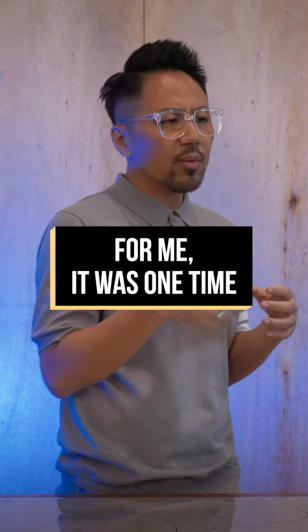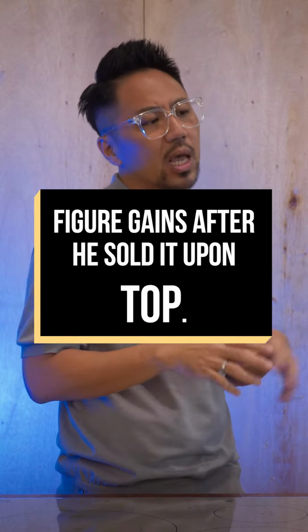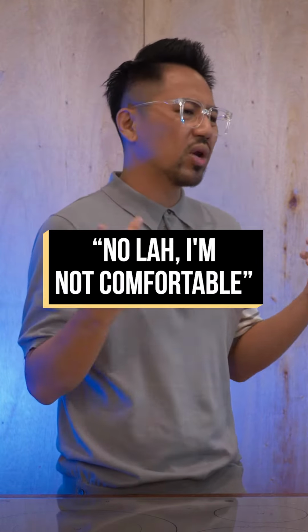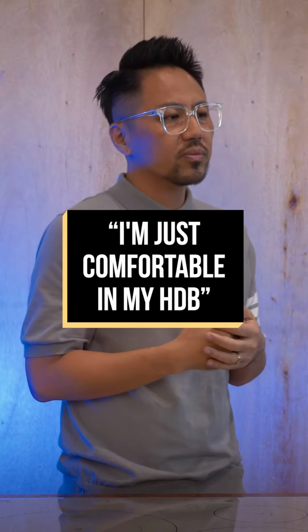For me, it was one time when my brother told me to buy a new launch, which he went on to make 6-figure gains after he sold it upon POP. My reason back then? No lah, I'm not comfortable. I'm just comfortable in my HDB.